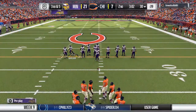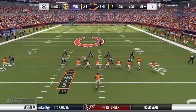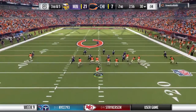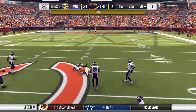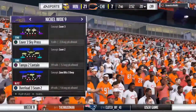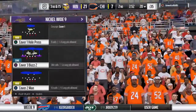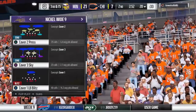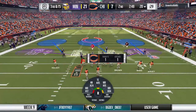So here we go, a 3rd down after the 2nd down pass completion. They come up in an empty set. 4 wide receivers, 1 tight end. Mariota to throw it. And he's got his man out of the backfield. That's complete. So oftentimes you see defensive holding. Here it's offensive holding for the flag. A long way to go for the offense here on 3rd down.